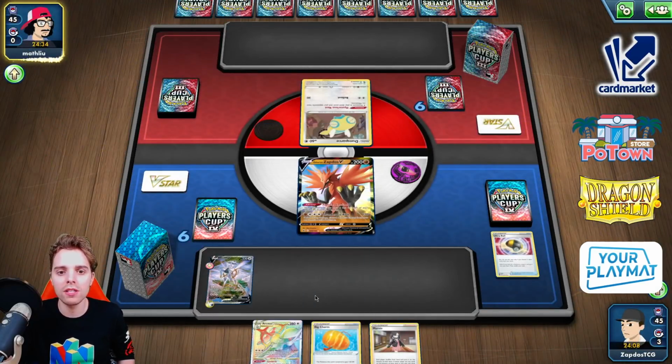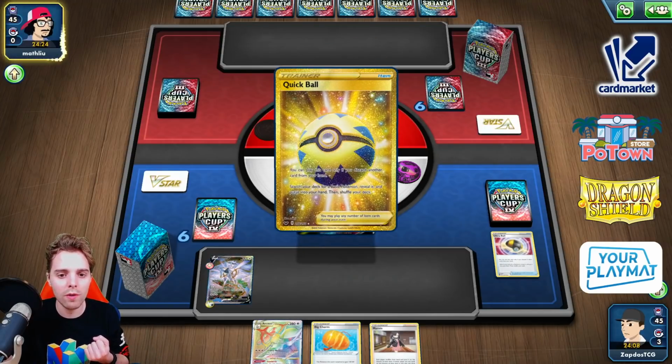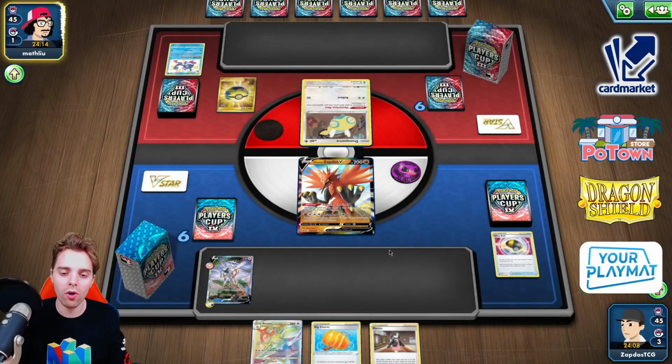We also have Arceus VSTAR already in hand, on top of having the big charm, making it tankier than ever before. Maybe they don't have anything in hand. We see Quick Ball, so we probably will see Arceus coming down the field. Arceus is, of course, utilizing. We can also get Single Strike Mustard to get the Beedrill in play. Draw more cards is an option.